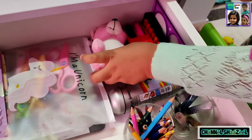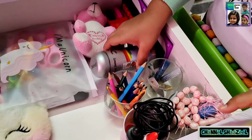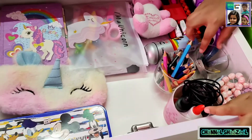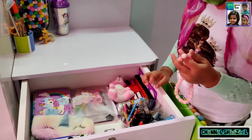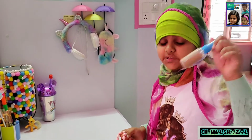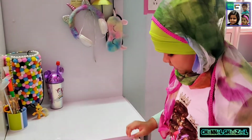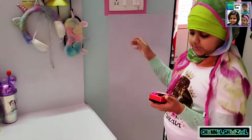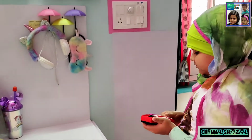My teddy bear, and my crayons, my mouse, and my glue, and some more colored pencils, some glitters, and this is the Tazzy, and like some cleaning solution for my laptop. And these are the markers to like write over here. So we can write something.